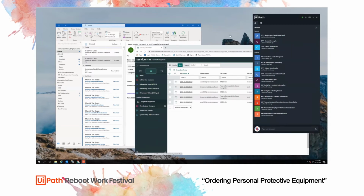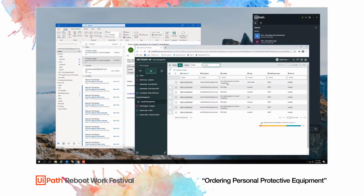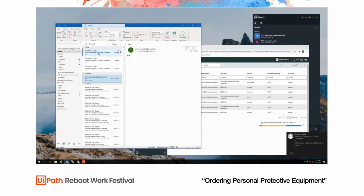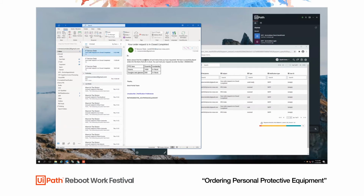And that's it for the simple version. The status in ServiceNow has been closed. Your order request is closed, completed. If we check our inbox, you can see that we received confirmation that our order is in stock and that it has been successful.